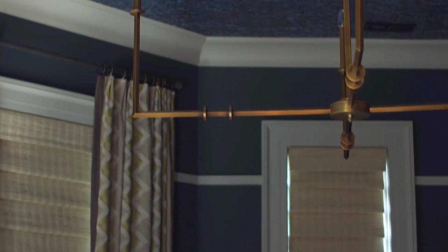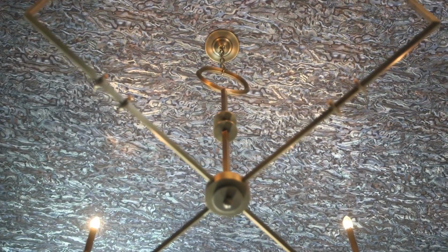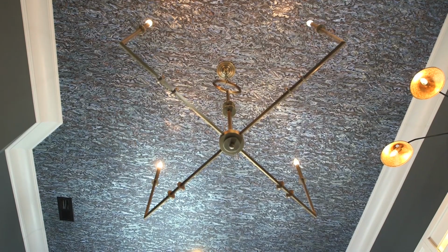So the wall coverings that I chose for the room, again, are part of my line, and I chose them because I actually really love them and I use them quite a lot. The abalone pattern for the ceiling I just thought would bring your eye up, really take advantage of the volume of space and the height of the ceilings. And just would be, again, that sort of unexpected kind of detail.